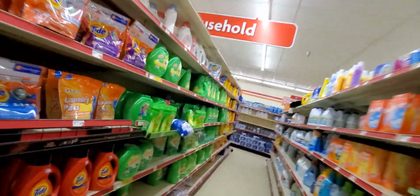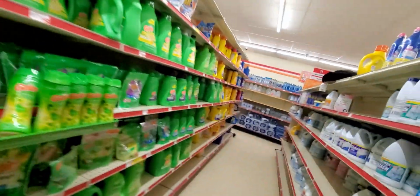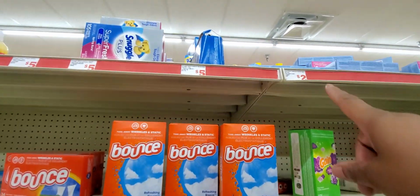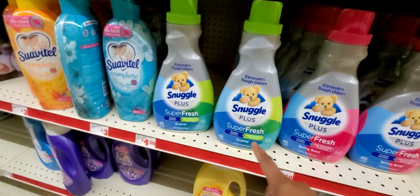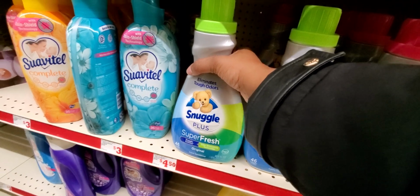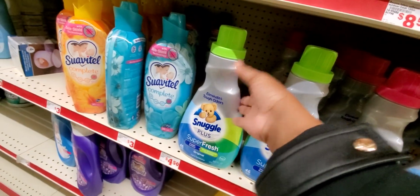Okay, we also have All coupons, okay? All and Snuggle. As you can see, I showed you the Snuggle was wiped out. They didn't have the $2 Snuggle. All I had was the $5. I didn't want that. I scanned this for you. It was $4.50. It's giving you a $2 off coupon. So $2.50. That's actually a great deal.